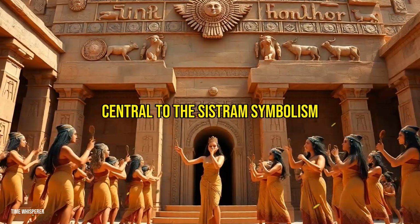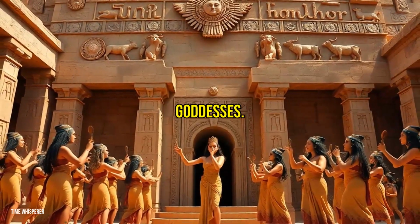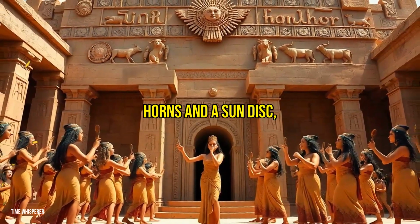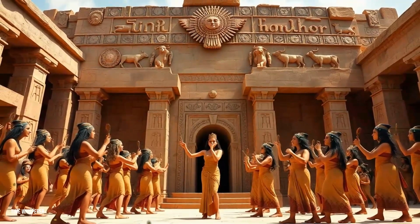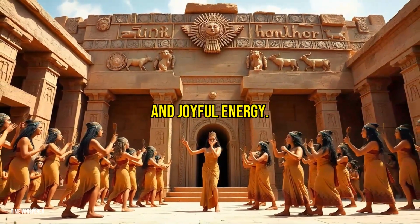Central to the sistrum's symbolism is its connection to Hathor, one of Egypt's most beloved goddesses. Hathor, often depicted with cow horns and a sun disk, was associated with fertility, motherhood, and the arts. The sistrum, with its gentle, soothing sound, was seen as an extension of her nurturing and joyful energy.